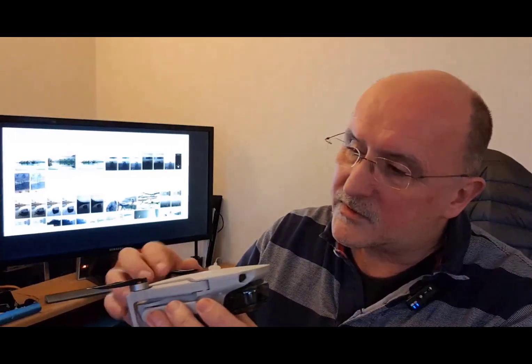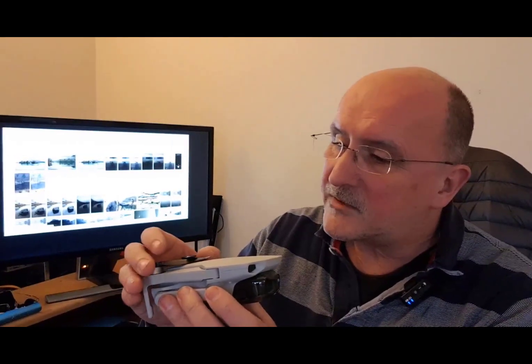I actually do take it with me. It's part of the kit that goes in my camera bag. So this little baby goes to a lot of places. It flies for roughly 30 minutes. It's excellent. I've got no complaints with it.